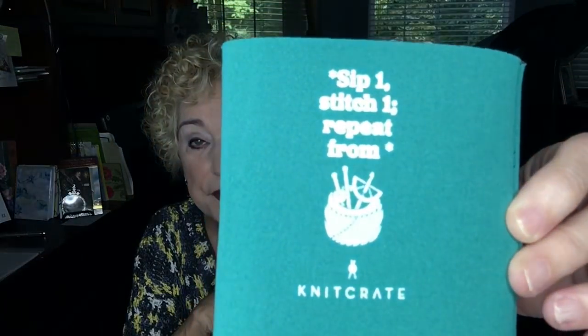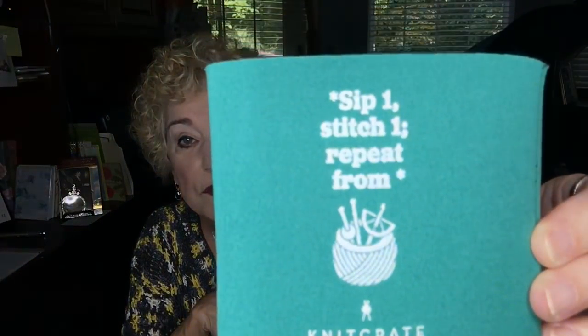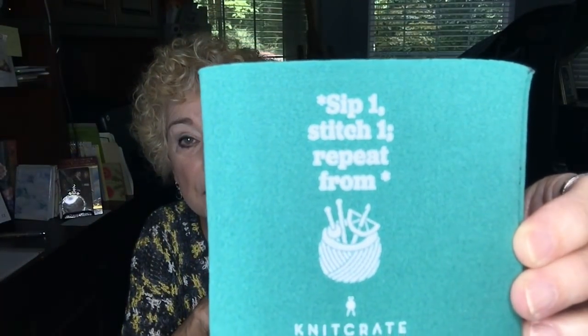It didn't come in a box. It came in a bag, even though I asked for a box. And this says slip 1, stitch 1, repeat from asterisk. I don't know if it's crochet or knit. It looks like crochet maybe, or you could call it either one.